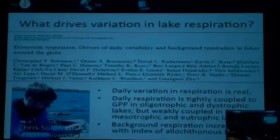Another student-led project, by Chris Solomon, resulted in a paper that, if anybody's doing work on ecosystem function in aquatic ecosystems, you probably know, that just came out in 2013. It's a really important one, because it builds some new models to understand variance in aquatic metabolism at the daily scale. And we find huge variance in respiration and GPP during the day. We suspected that, but it hadn't been looked at across lots of different lakes.